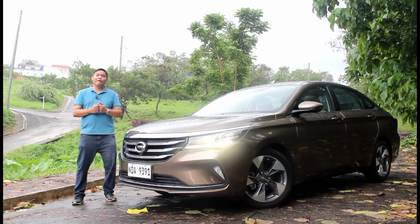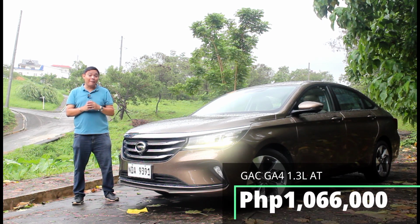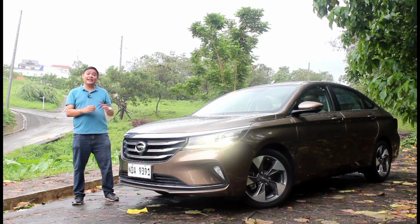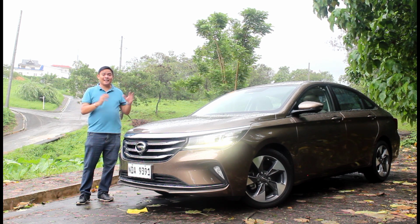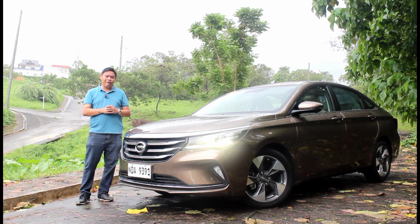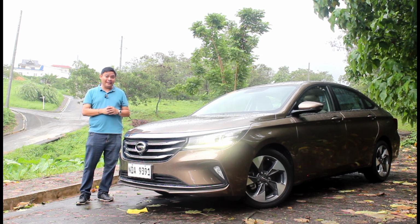The GAC GA4 can be yours for 1,066,000 pesos, which again puts it in the same price bracket as some top-of-the-line subcompact cars. But it's not just the size. This car exceeds expectations in terms of performance and features. And I'm willing to say that it's the best way you can spend that kind of money on a sedan.